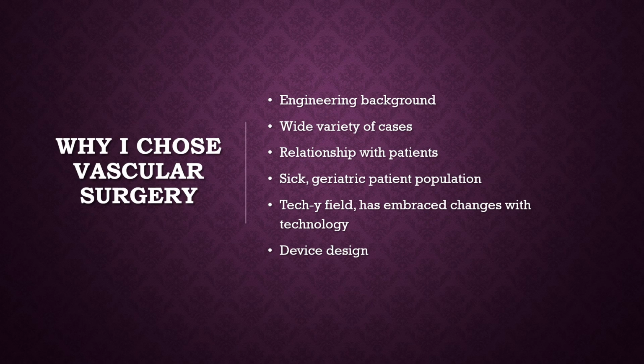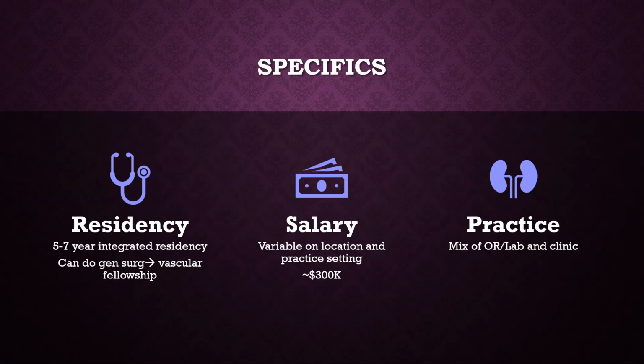It's a very techie field. Over the past couple of decades, vascular surgery has embraced all of these changes, including endovascular and these devices, and being able to be involved in the creation of these and how we're looking at them and how effective they are and changing the field is something that really draws me to it and is exciting about looking forward to the future. So, the specifics of vascular surgery practice.